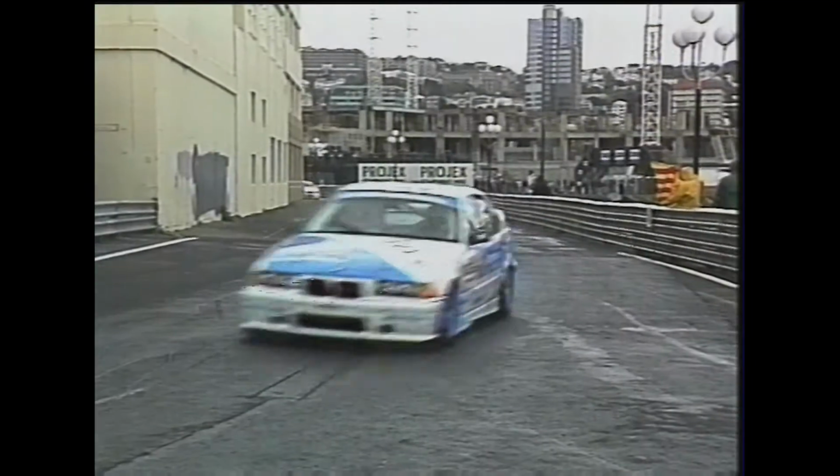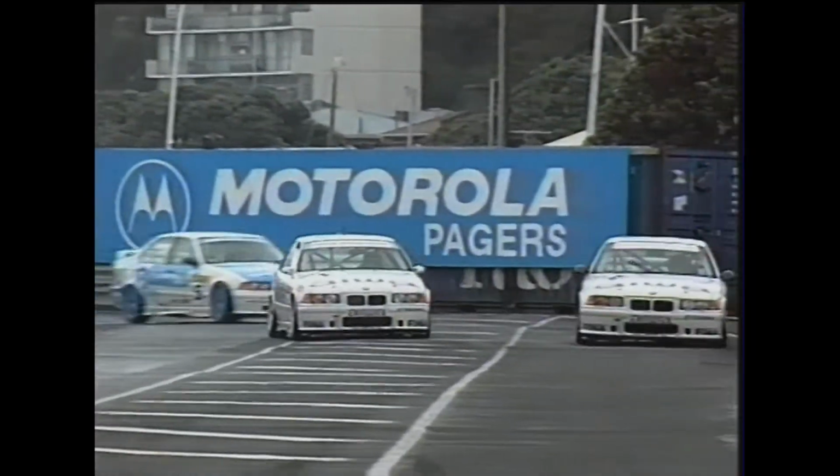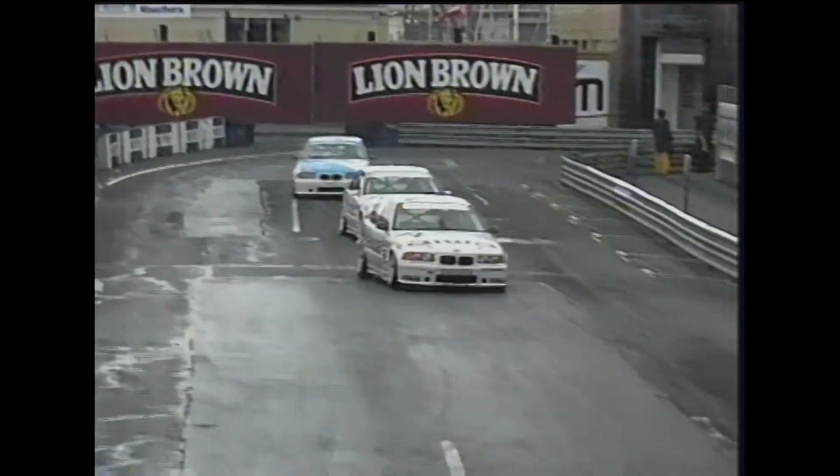Boy, look at the gap these two Schnitzer cars are opening up there as we go to the Iowa Minicam, courtesy Joachim Winkelhock and Steve Soper making a challenge there as well on his teammate. Soper's through. Winkelhock and Soper already. The battle has begun between the two teammates in the Schnitzer BMWs.